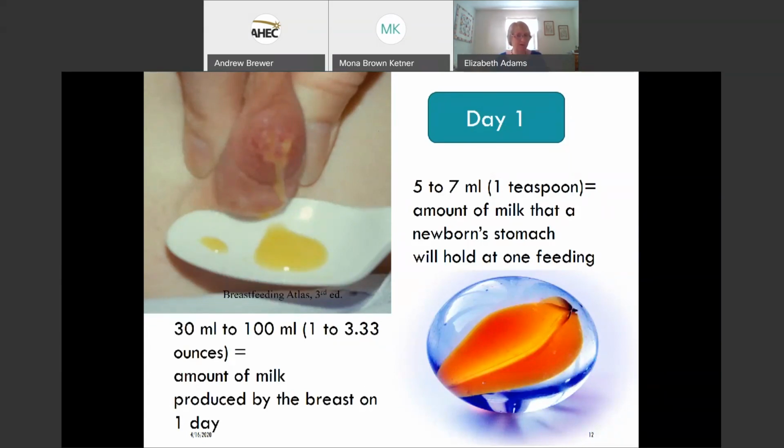It's that first milk. It can be yellow. It can be sticky. It may be clear. It's loaded with antibodies. It's like giving the baby his first vaccination, his first immunizations. It also has a laxative property to it that helps to clear out the meconium stool. And so think about moms only producing about 1 to 3 ounces on day one.